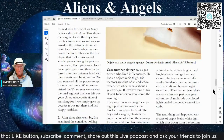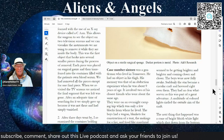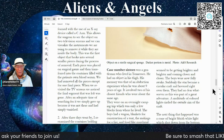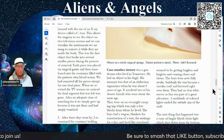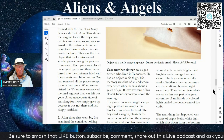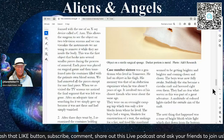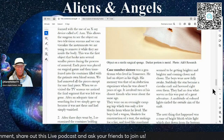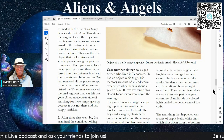Each piece was placed on surgical gauze and then transferred into a container filled with the patient's own blood serum. We had removed all the pieces except for one final piece. When we revisited the TV screens, we noticed the final segment that was left was gone. After an adequate time of searching for it, we simply gave up because it was not there and had simply vanished.